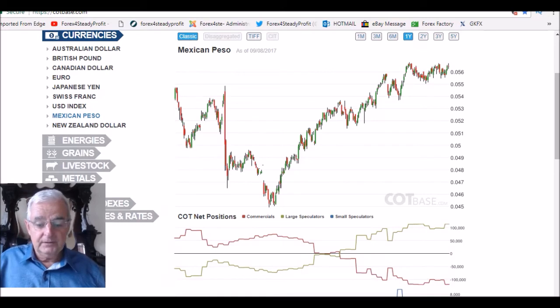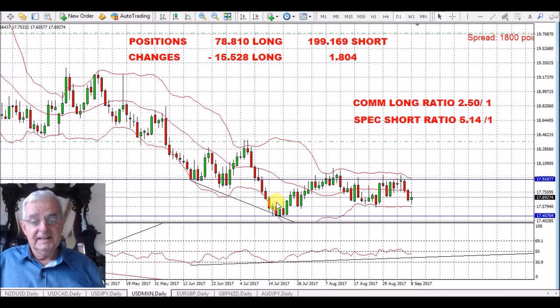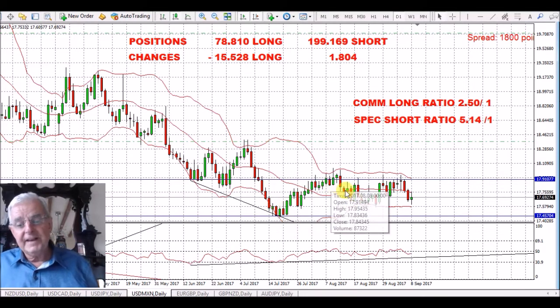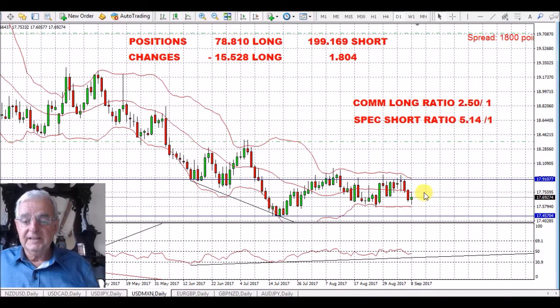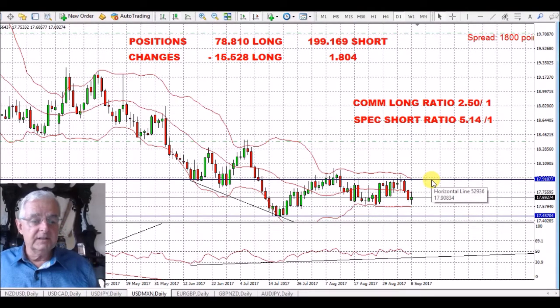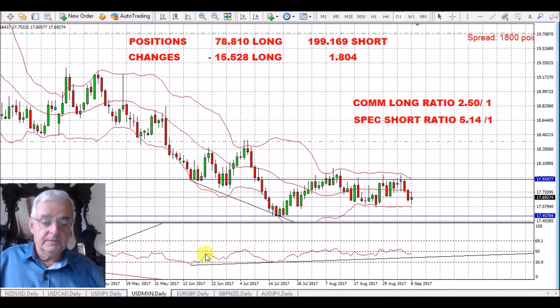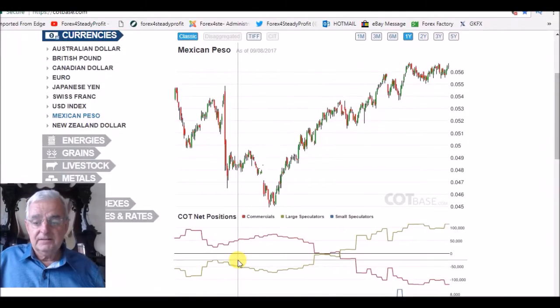And we'll just have a quick look at the charts. It's sort of flattened off towards the bottom, and I'm waiting for it to come back up and break through this blue trend line here. This is a weekly turning point, a historic turning point, which gives it resistance. The commercials have got a long ratio of 2.5 to 1, so waiting for that to break to the north.